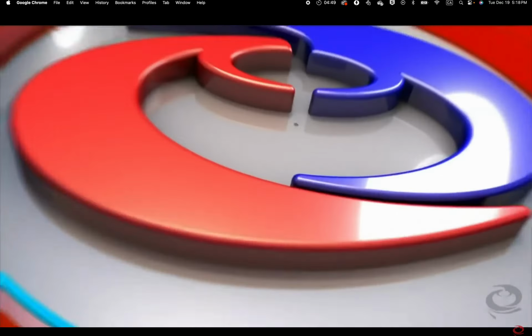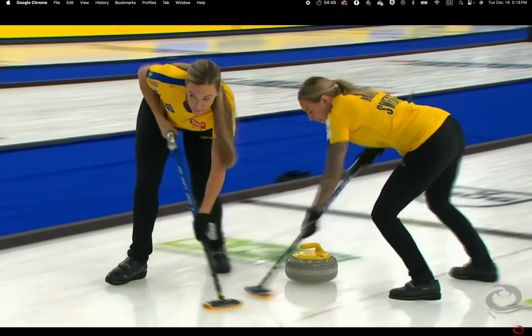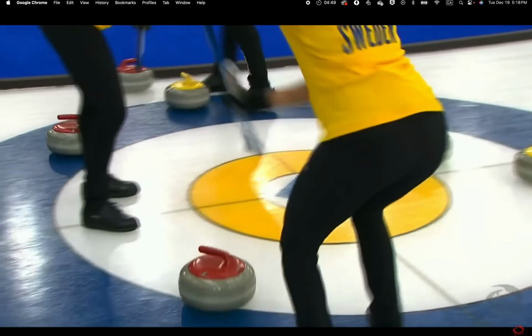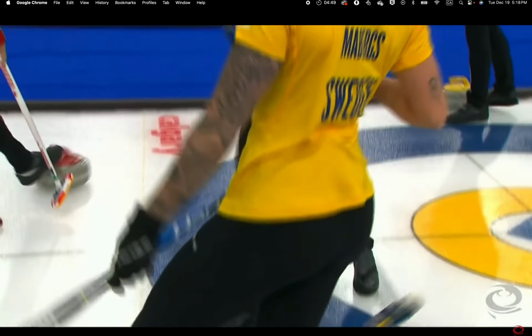Gets a lot of production out of that one stone. That is a terrific shot. Great call by Anna, just catching that back one.